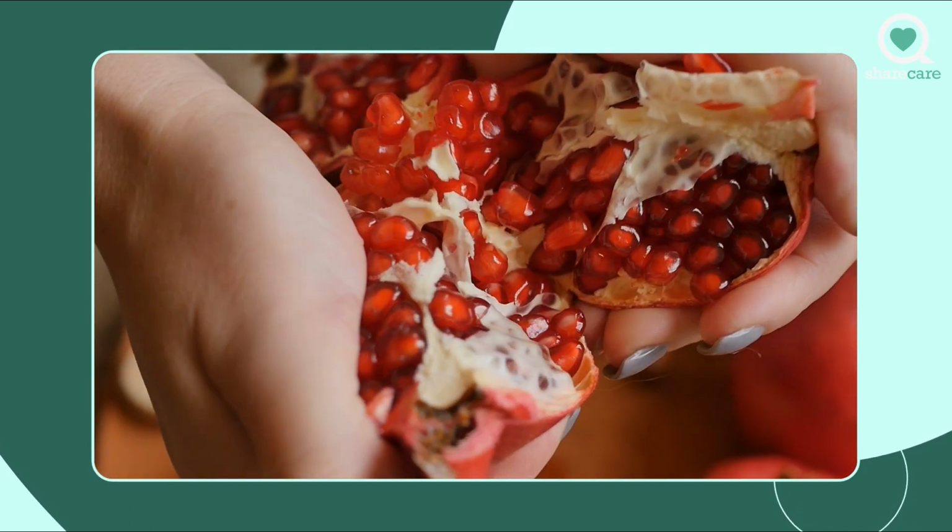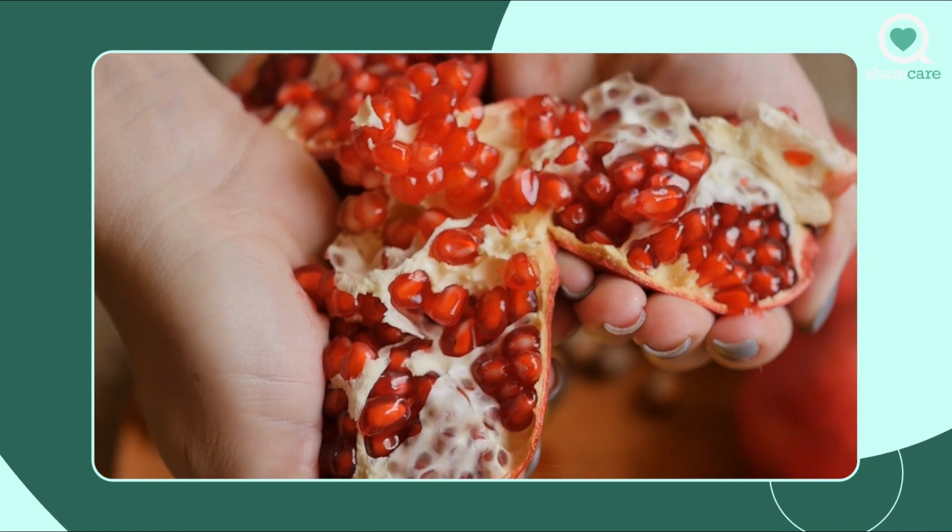So pick up a pomegranate and start popping out those seeds. Or buy frozen or refrigerated packs of pomegranate seeds from the grocery store. They're great in cereal, oatmeal, yogurt, or even by the handful.